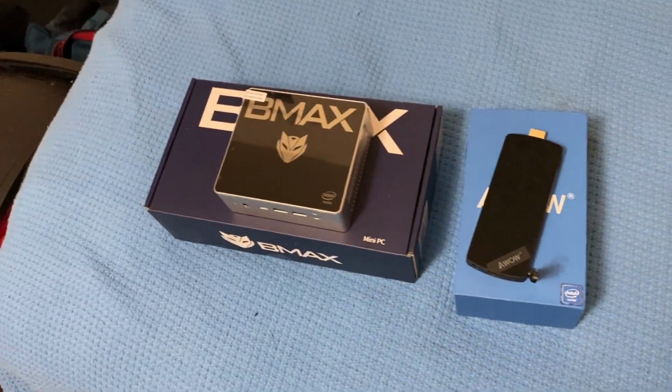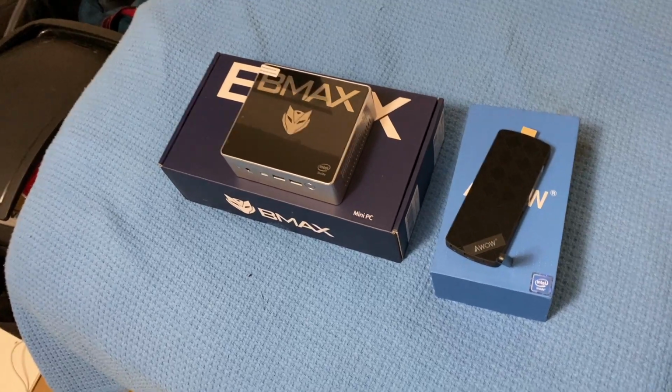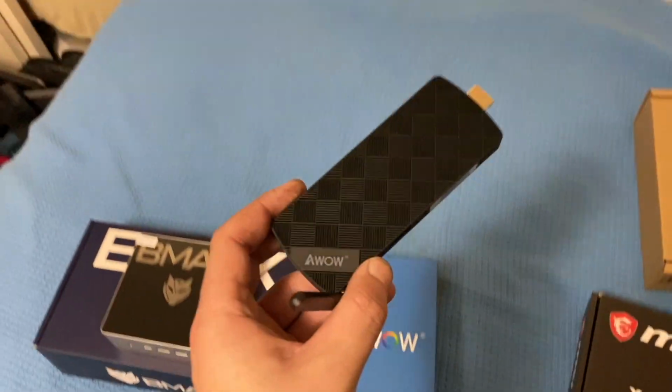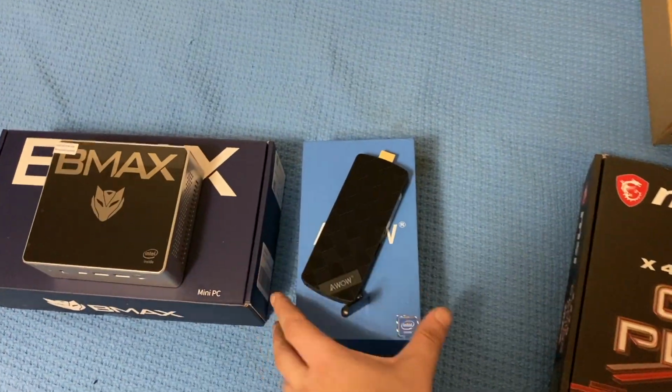So these machines are, I think, the most interesting because they had some pretty steep discounts on them. And most specifically, I think this one is the most fascinating of them all. But I'll get onto this later. I'm going to talk about the mini PC here itself.